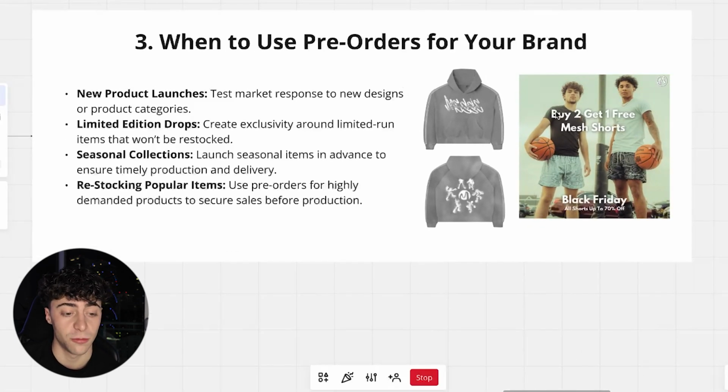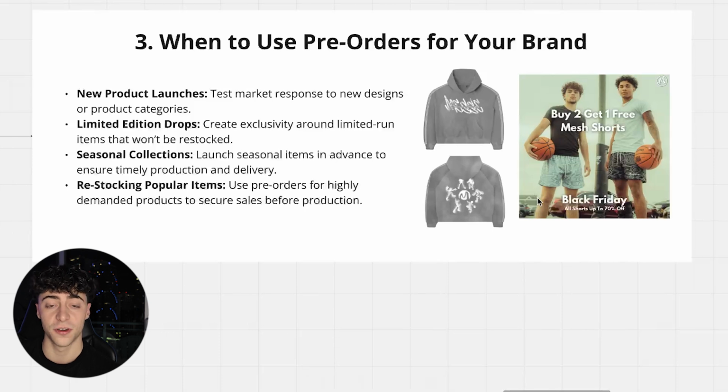So as you can see, in one of my earlier drops, I did a buy 2 get 1 free offer on my shorts, and it was for the snakeskin shorts. And I ran a pre-order on this to test out the offer, and I ended up testing out a bunch of offers. I did a buy 1 get 1, I did a buy 3 get 1, I did a buy 2 get free shipping, and then I ended up sticking with the buy 2 get 1 free because that just ended up making me the most money. So I just stuck with that, and it was good because I got to test all these different offers without really any risk at all.